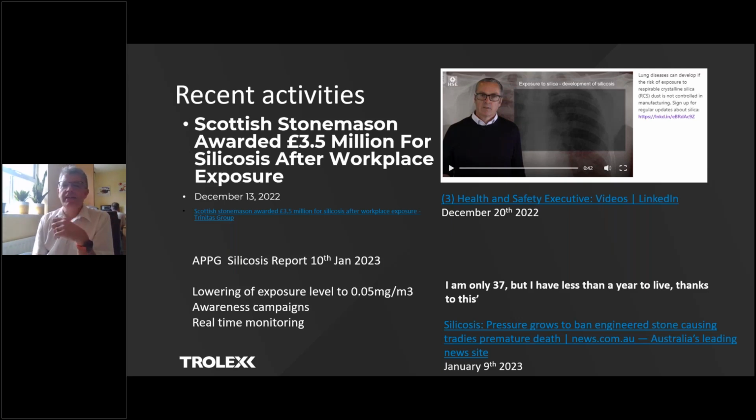Also, the Health and Safety Executive have been doing a lot of work on lung protection and the awareness of dust. I mentioned earlier, when we had the slide with the penny, where it's a tiny dot, there was a report released early January by the APPG, the All-Party Parliamentary Group. So it's a working group across all the different political parties. And they've tasked the HSE to lower the UK exposure level from 0.1 to 0.05. They've also tasked them to do greater awareness campaigns and also look at real-time monitoring and also some health benefits.